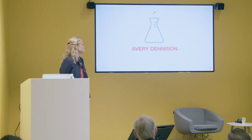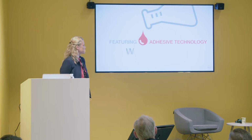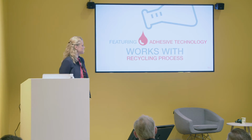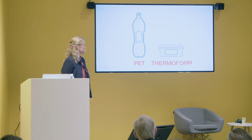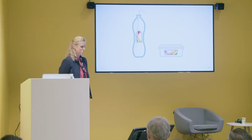Avery Dennison has developed the Clean Flake portfolio, an innovative solution to allow clean recyclability. Clean Flake adhesive technology separates cleanly during the recycling process. It comes with clear and white label material tailored to PET bottles or thermoform containers and fits all current printing techniques. The unique water-based adhesive sticks to the container to the very end of its life cycle.